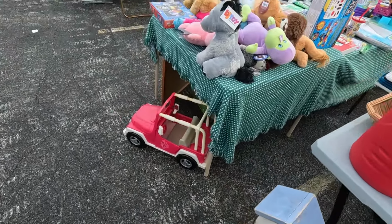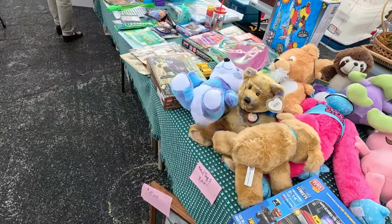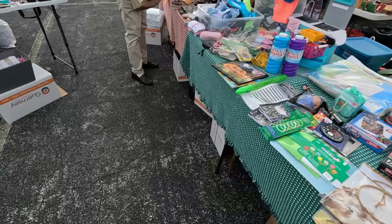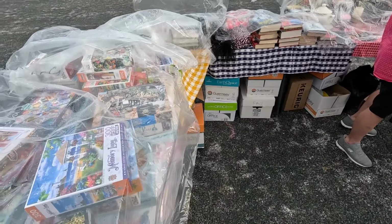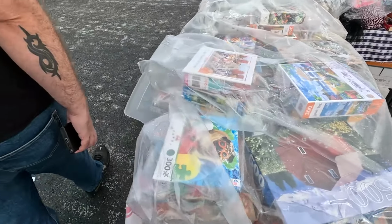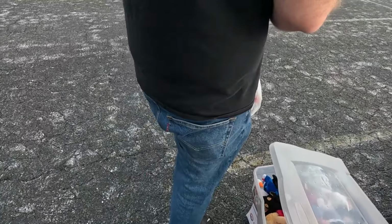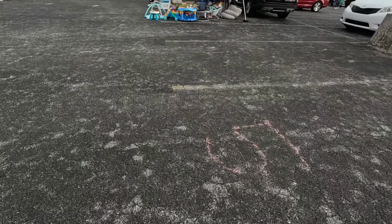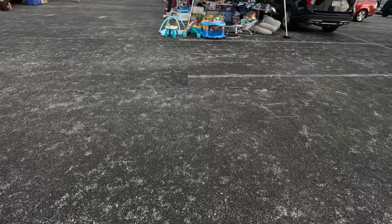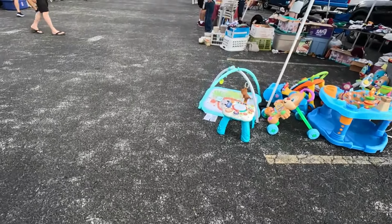Okie doke. I didn't see anything too good in the field. Oh, you didn't? Okay. Especially mugs and saucers. That's not going to work. All right. Well, I think we're going to take a look inside. Not too interested in this next tent. It looks like baby stuff, but we'll take a look at the end here.